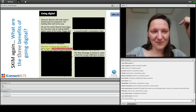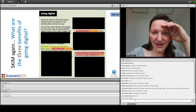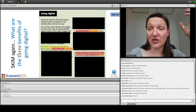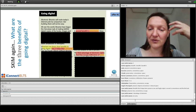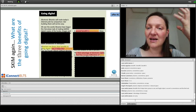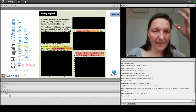The first benefit is preservation. The second benefit is convenience. And the last one, the third one, is space. Here, I really love the third one because it shows you how to actually look for content. You have quite a lot of words, and the answer is only the last word of the second line. So you need to go through quite a lot to find it. But if you think about it, it's not electronic copies, it's not advantage, it's not occupy, it's not millimeters. You're looking there for something that gives you the most content, right?